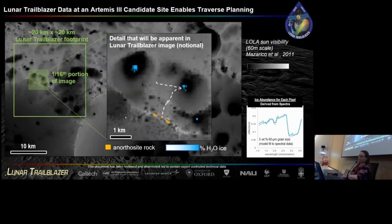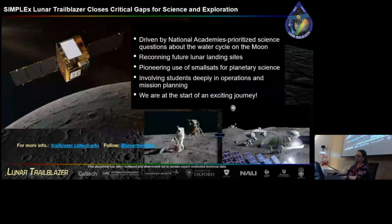And finally, before I'm fully out of time, this is just a visualization of the size of the pixels that we'll be getting the actual usable spectra for within some of these permanently shadowed regions. So a lot of the M-cube data that we've looked at to identify the ice, that Shuai Li especially has looked at to understand that, have had to be binned up spatially quite a bit to get the signal that we need, and we won't have to do that to the same extent.